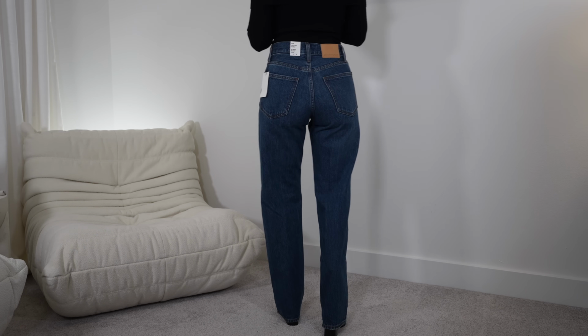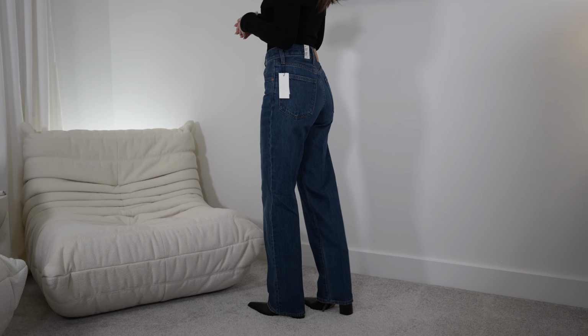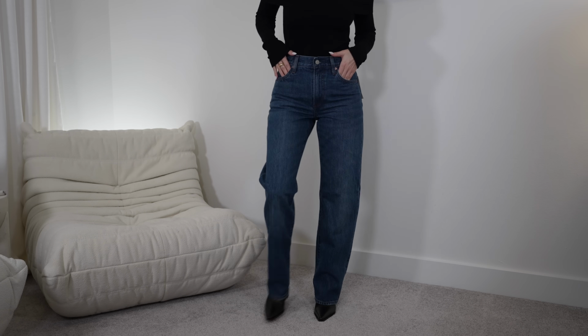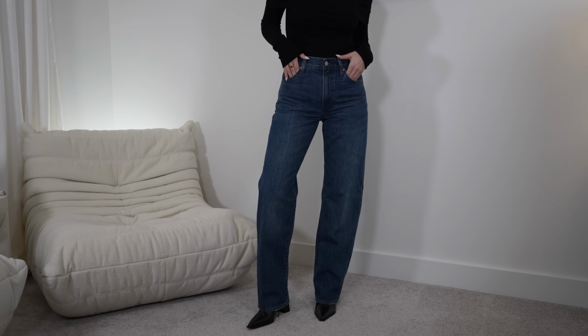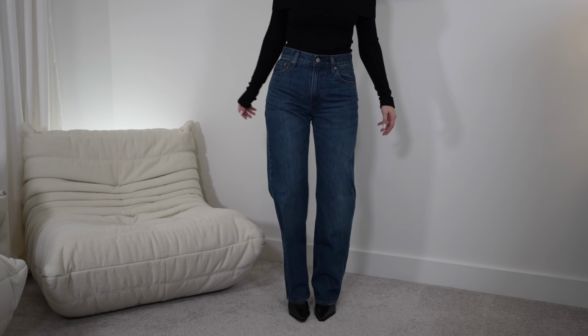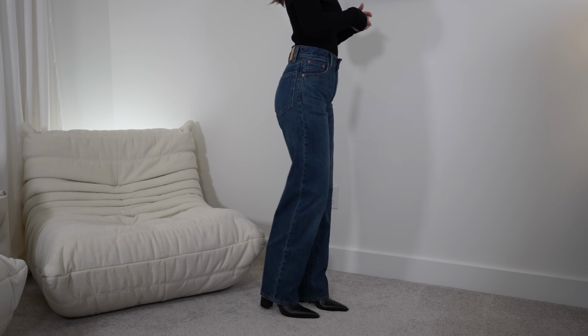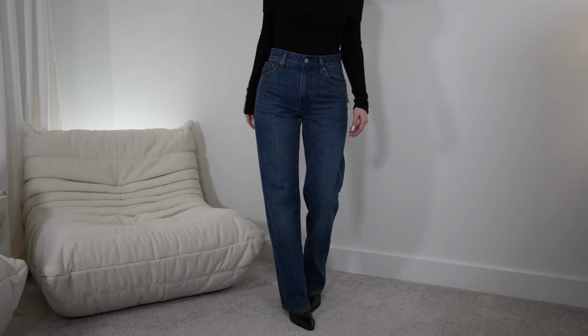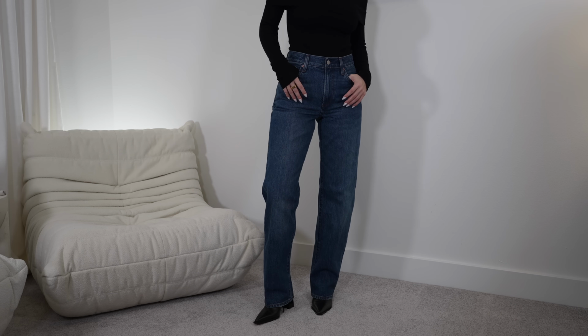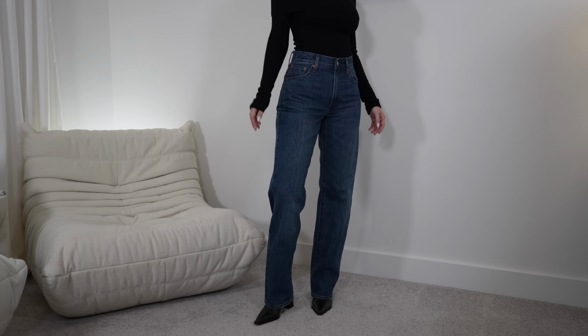If anything, these are like a dad jean and are very similar to a Goldie 90s pinch waist denim, which is one of my favorite denims as well. So it sits high rise, it's fitted around the waist, the butt, the hips, but then it just has more of a relaxed straight leg throughout. So it's not clinging too much, provides a good amount of looseness and relaxation throughout the leg.